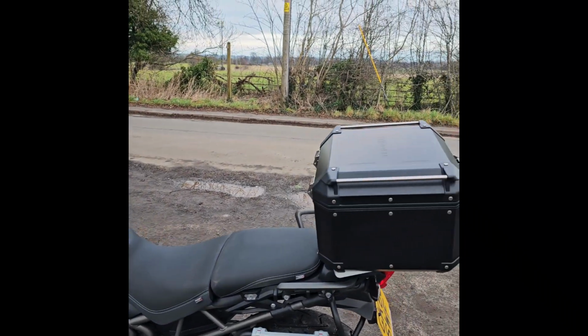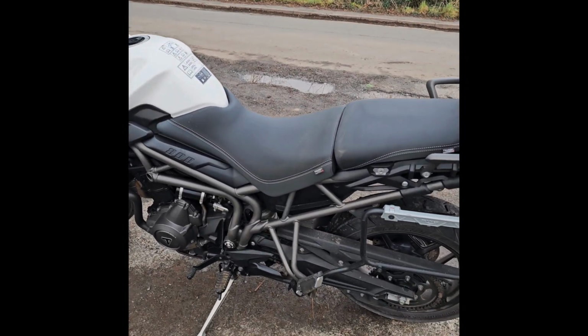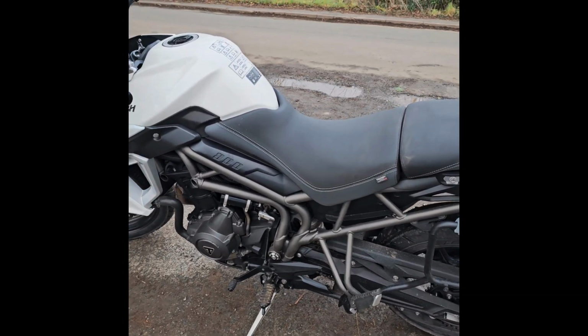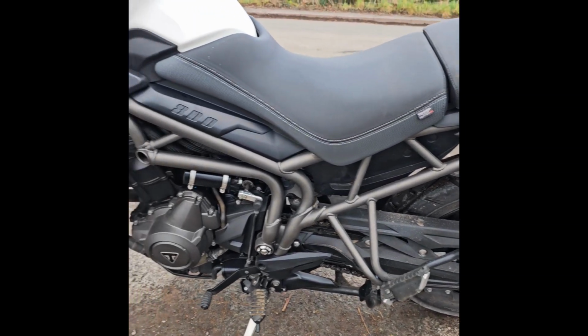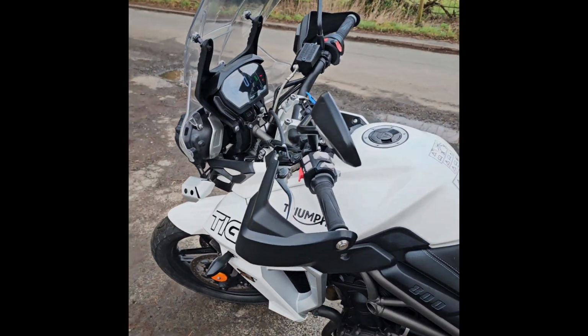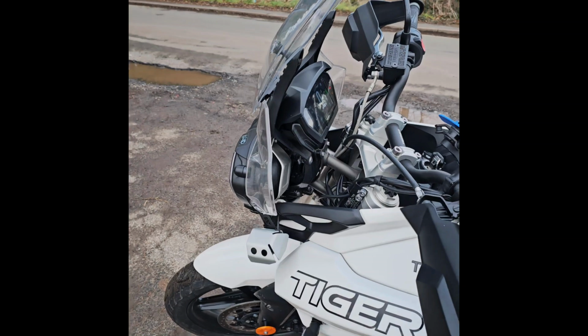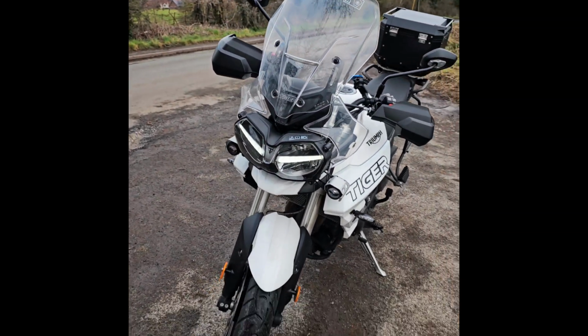Runs really smooth. You can see it's got the top box on it there. I just love all the design here. It looks almost brand new to my eyes. Can't see a mark on it really. And it looks really nice from the front angle.